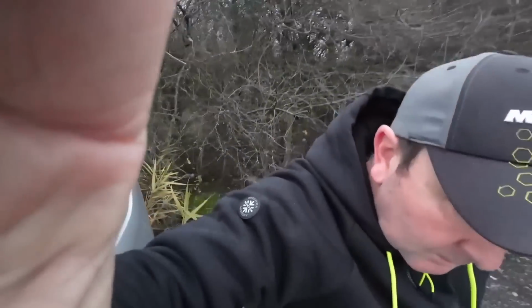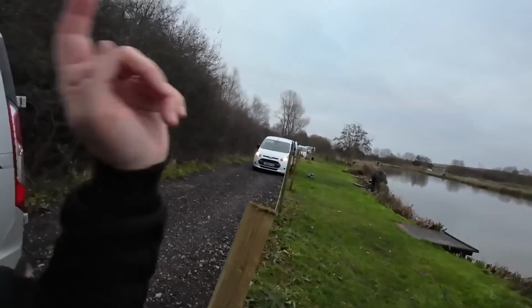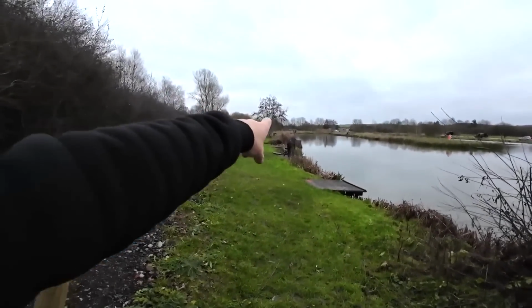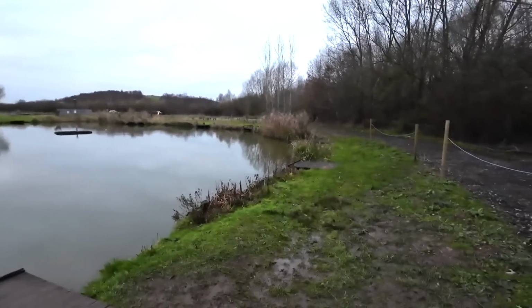Well, it looks like I'm on this end peg going into this corner. There we go, just measured it right. We actually park in order on this bank, so those lads have gone down there. So that's peg 19 there, going that way. That goes down to an end peg down there. This is 18, this is me. So I've got this big corner here.